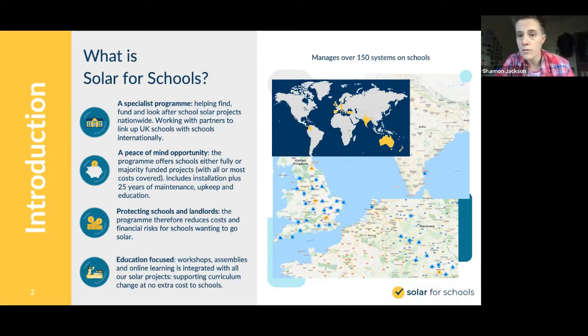With our partners Solar Options for Schools, who are also working in Germany and in India, we have over 150 solar systems. But in the UK, Solar for Schools as a UK programme that we're funding solar panel projects, we have about 67 schools across the UK specifically. So we are working both nationwide and a bit more internationally as well.